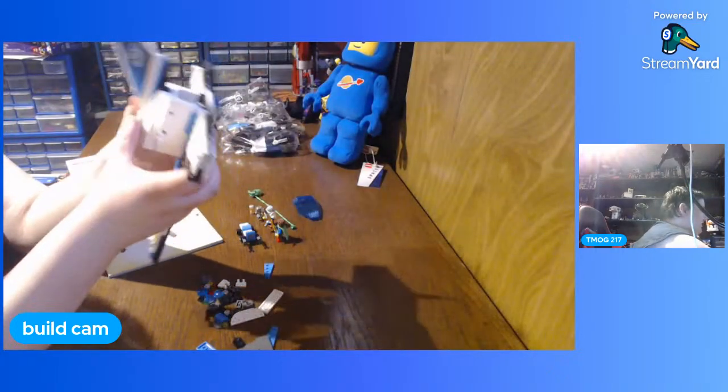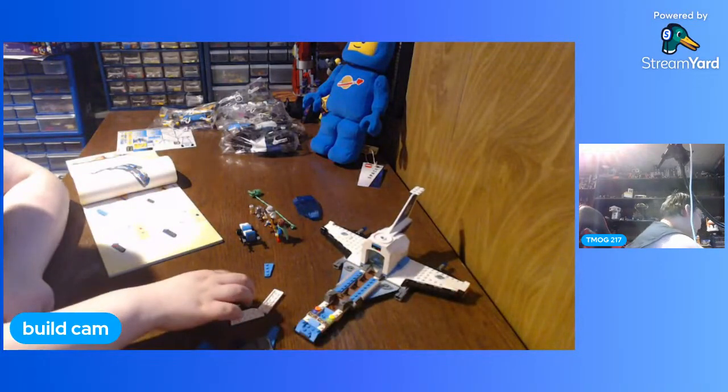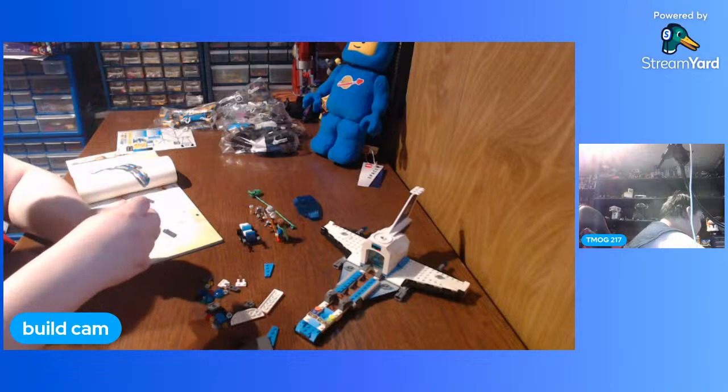Stickers haven't been atrocious. I've been able to manage them just fine. It's just the placement and how the instructions say to place them that is being weird.